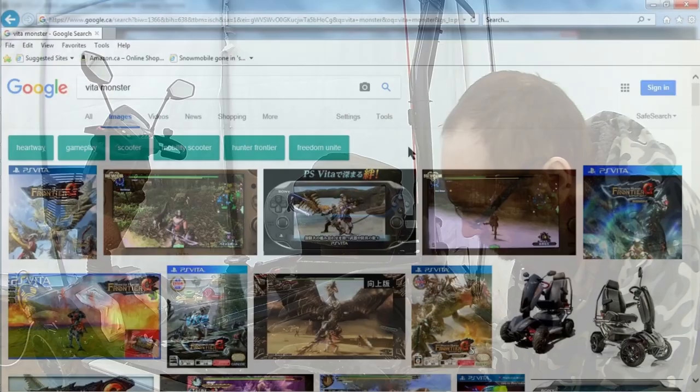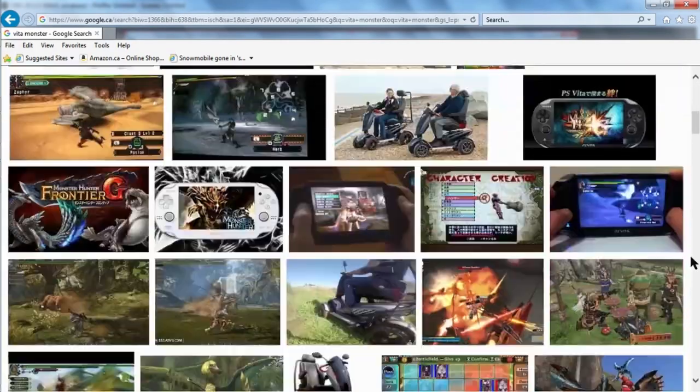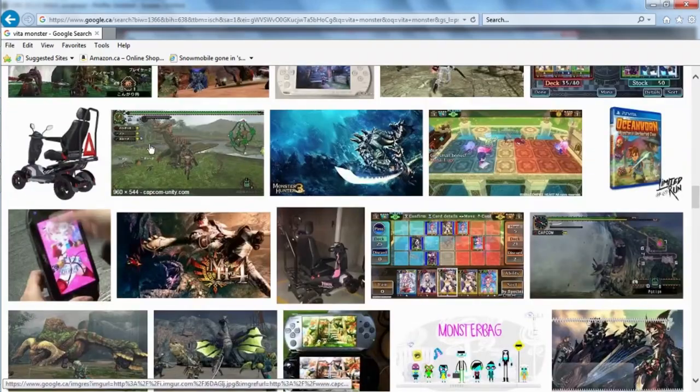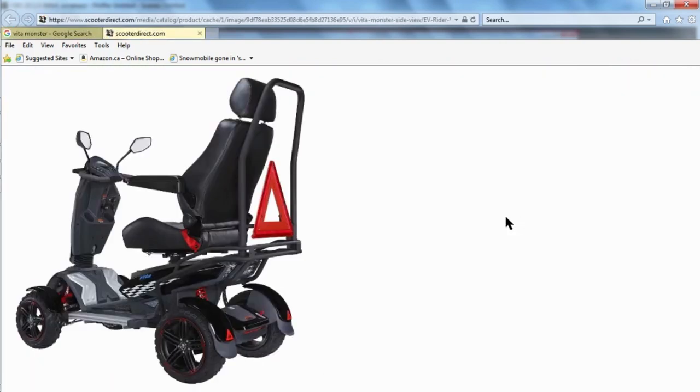No. I'm going to interrupt here for a quick update. I decided to check Google Images to see if I could find a picture of the slow-moving vehicle sign for the monster. So I typed in Vita Monster on Images, and scroll down somewhere here, and I found one right here. It's got the triangle on the back. So I want to view the image directly. Pretty good view of it right there.